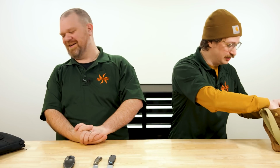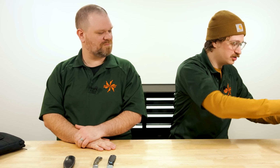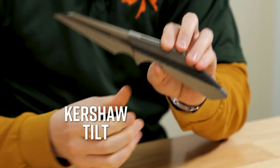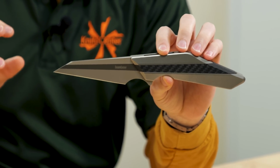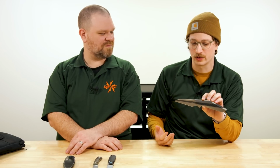No, not even a little bit. I was having fun going all over this year. Let's start with this one. Okay. So this is the Kershaw Tilt, and it took me a while to be comfortable carrying this knife because of how special this is. It's legitimately a pretty rare knife. This was a numbered run.